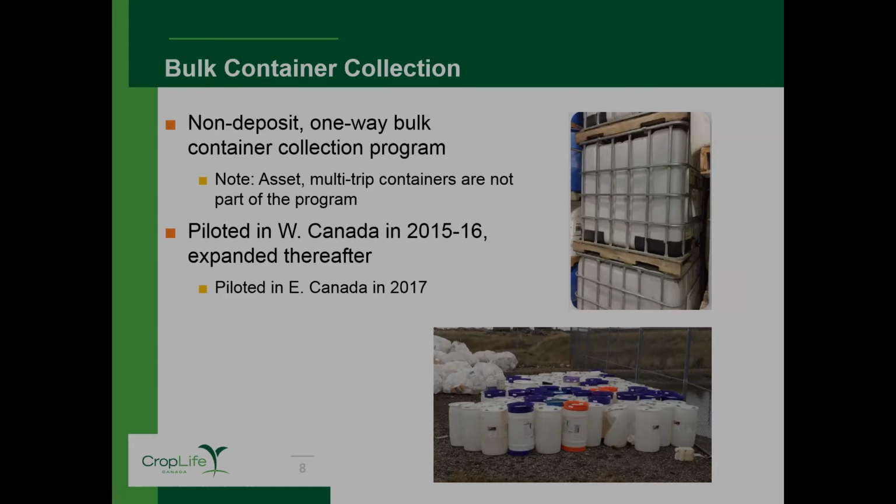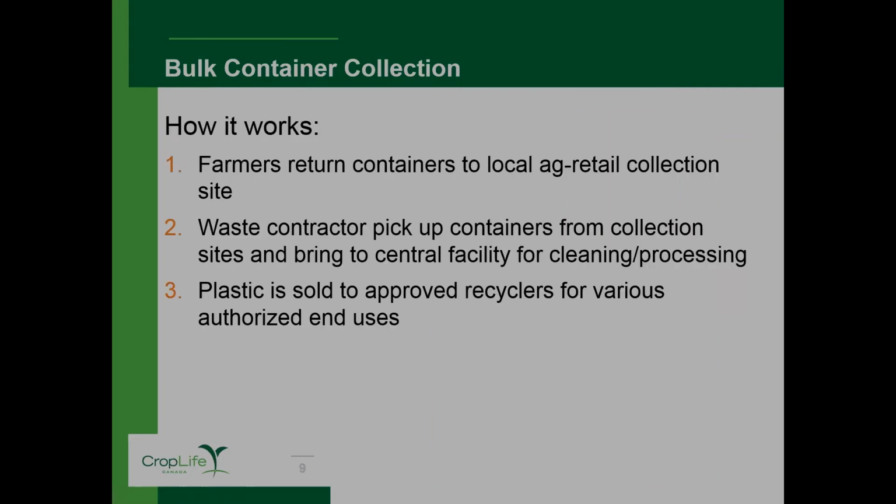year. So in terms of how one actually participates in that program, make sure you have the right containers, first and foremost, non-asset containers or one-way drums and totes. Return them to the ag retail location that they were purchased from. They do not need to be rinsed as long as they have the appropriate bungs and caps on, so that there's no issue of spills or contamination.